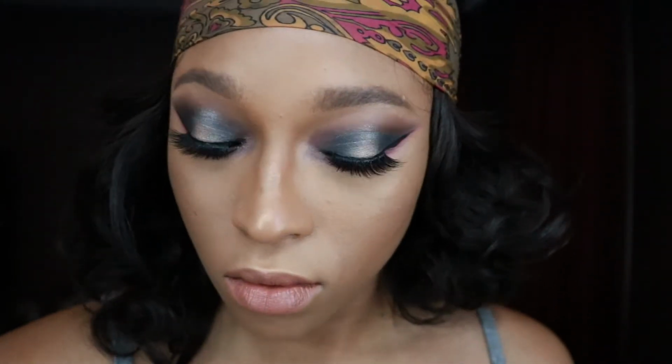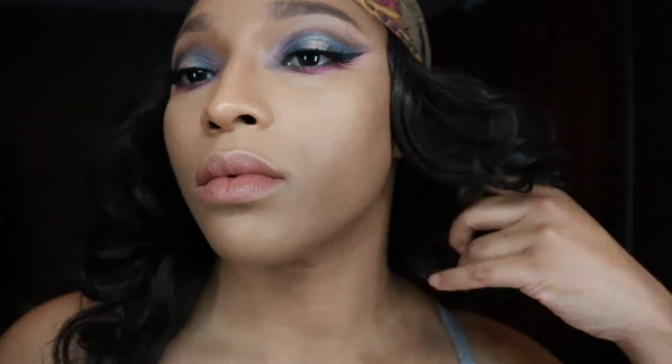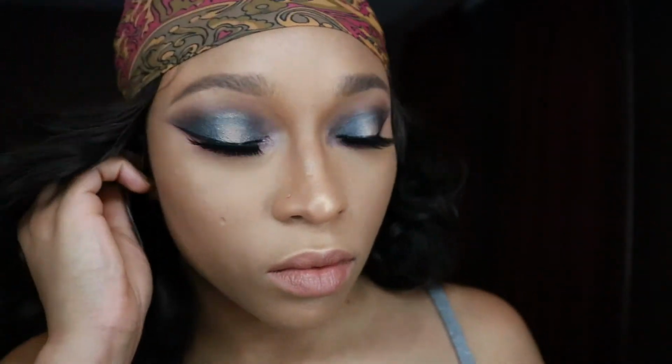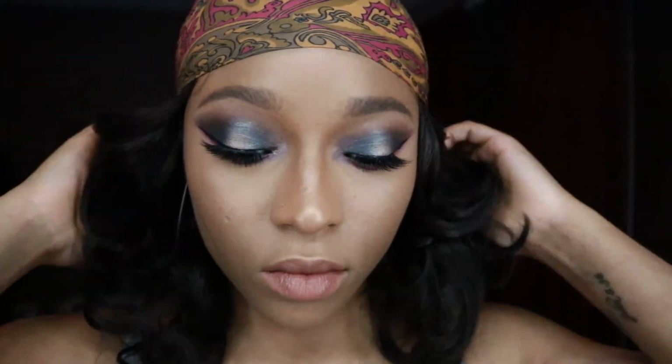Okay, so this is what the final look looks like with the nude. Again, nude is not necessarily my color, so I'm just here so I don't get fined.